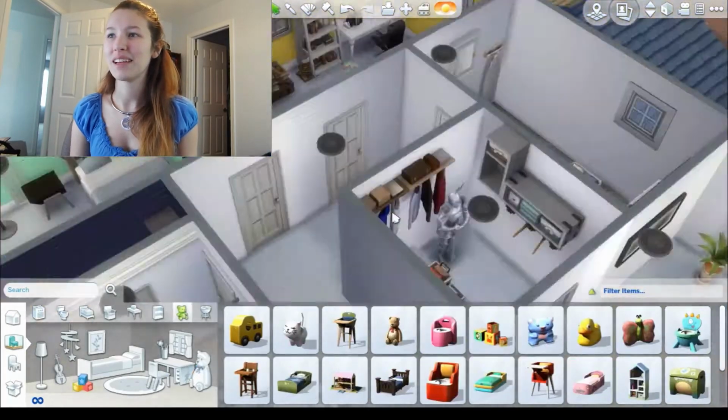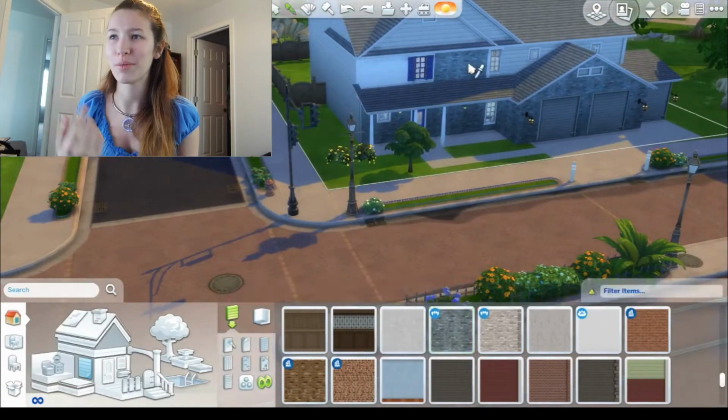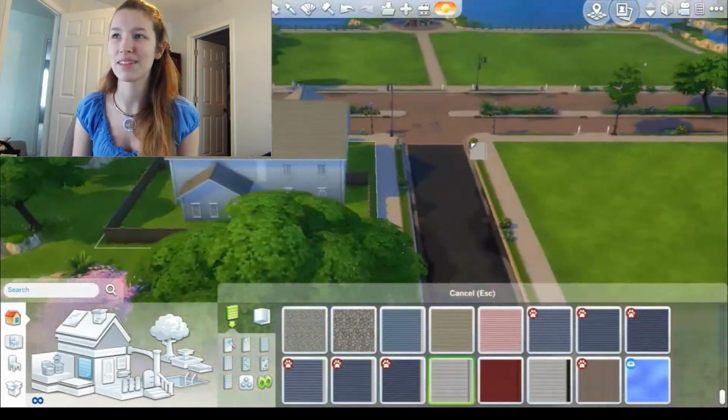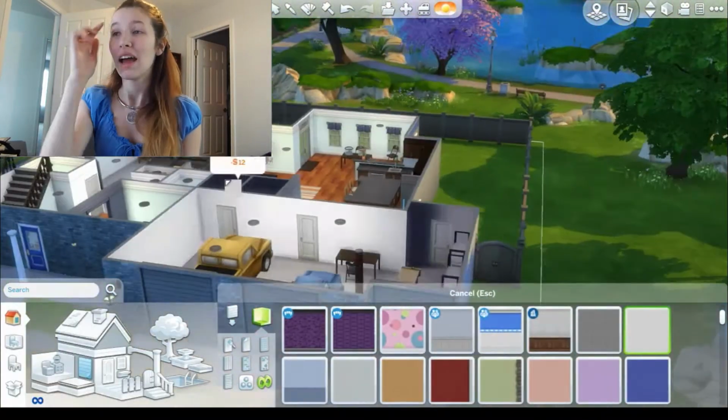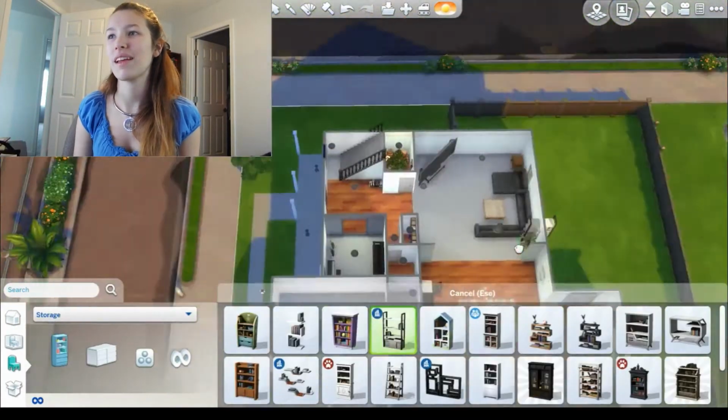So, yeah. And I have a bunch of weird stuffed animals and stuff because I'm a child at heart, so that's why I put that in my craft room. And then, obviously, we haven't done a whole lot with the backyard either.